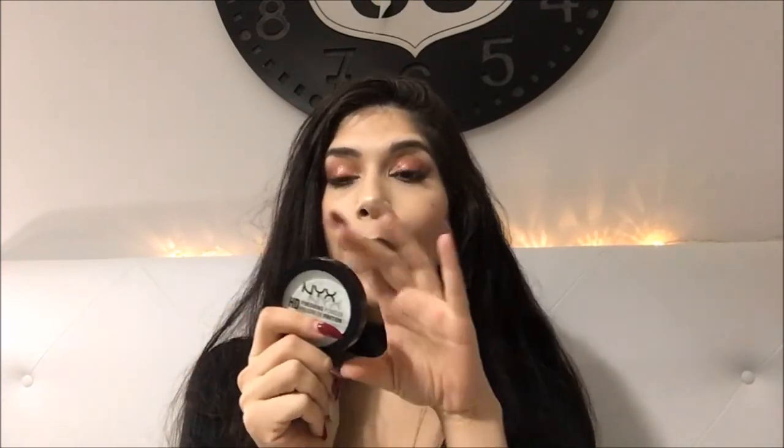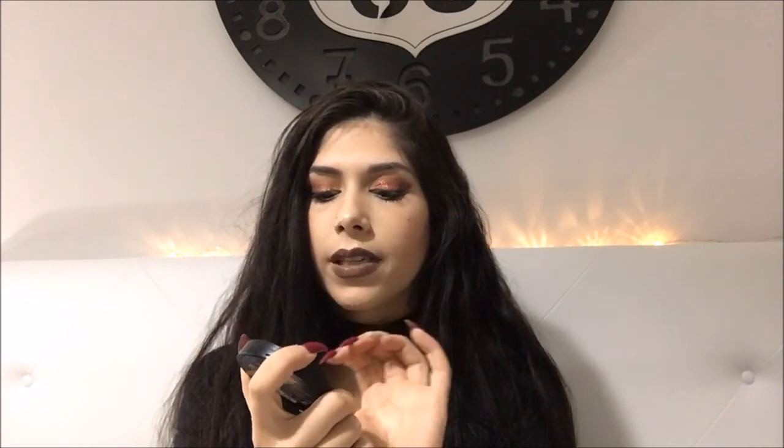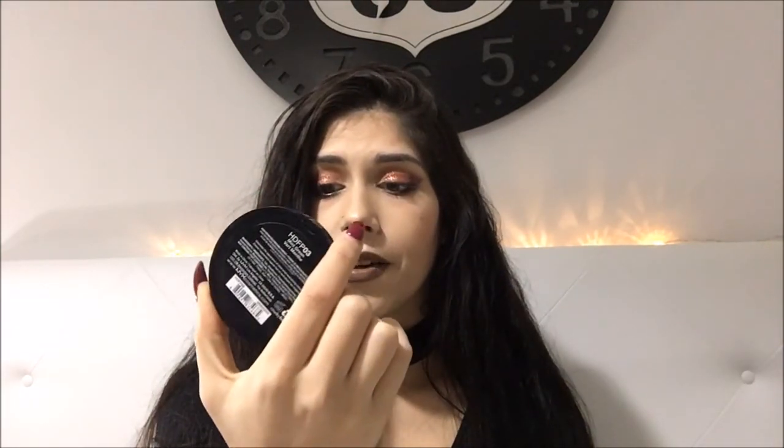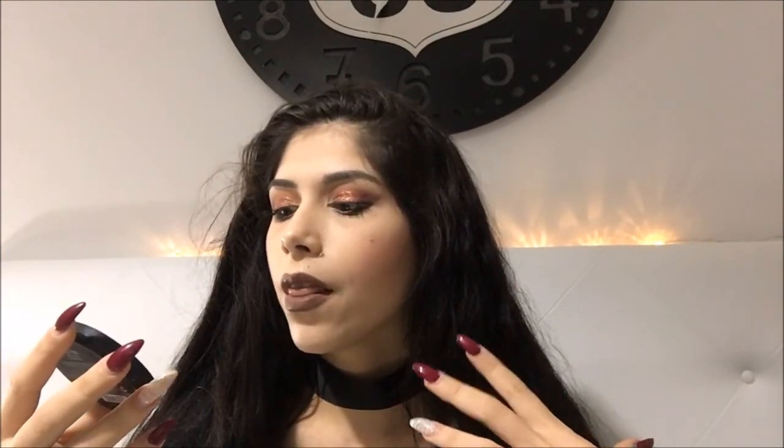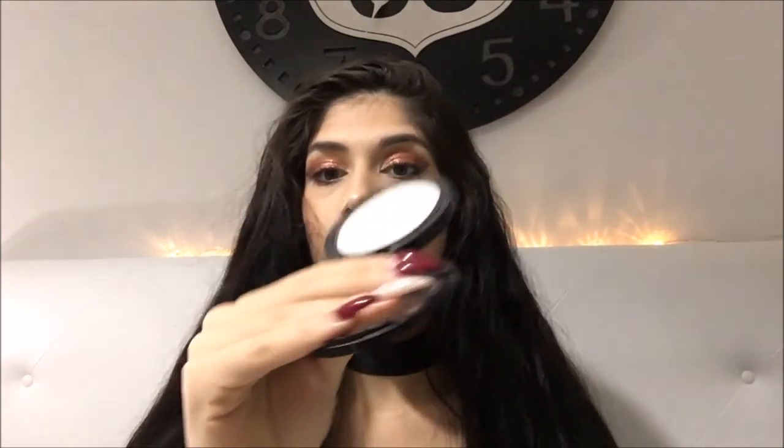Moving on to the next product I got, this NYX powder. This is a finishing, setting powder, the NYX HD finishing powder, and it's actually green. I got it green because the lady there said it would be better, and I've been using it ever since, and guess what, I've been loving it. I'm using it right now, and I absolutely love how it sets my face and my foundation. You guys should give it a try because this is really, really good. I'm going to open it for you so you can see it. Yeah, it's great, and the camera is right there.